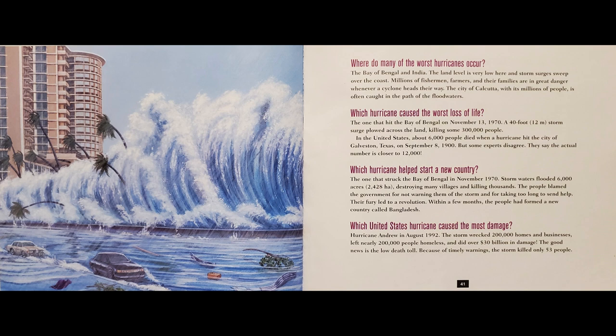Which hurricane caused the worst loss of life? The one that hit the Bay of Bengal on November 13, 1970. A 40-foot storm surge plowed across the land, killing some 300,000 people. In the United States, about 6,000 people died when a hurricane hit the city of Galveston, Texas on September 8, 1900. But some experts disagree. They say the actual number is closer to 12,000.